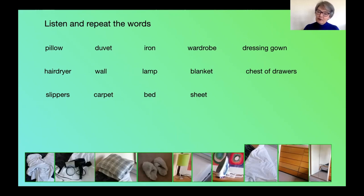Okay, pause the video now and write down any words you don't know. Remember, it's important to know what the word means, but also how to spell the word. So some of the words, you know what it means, but you don't know the spelling, write it down. Okay, so remember, pause the video and come back, and we'll go on to the next activity.